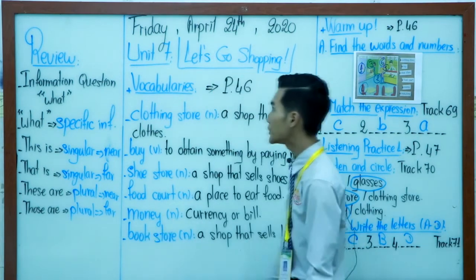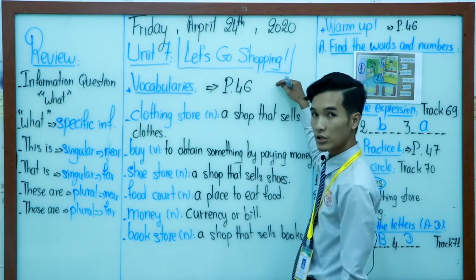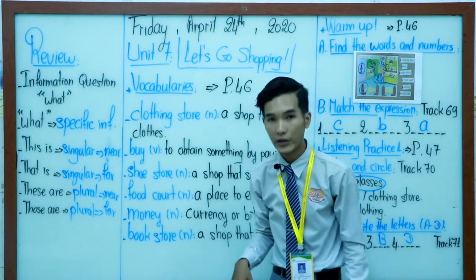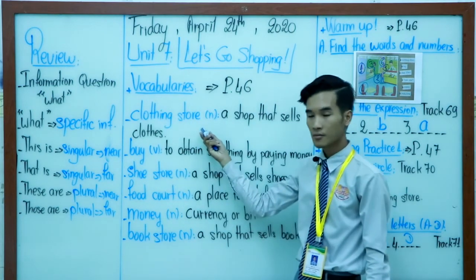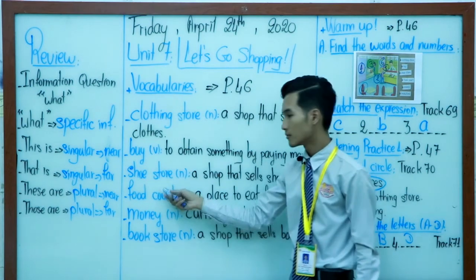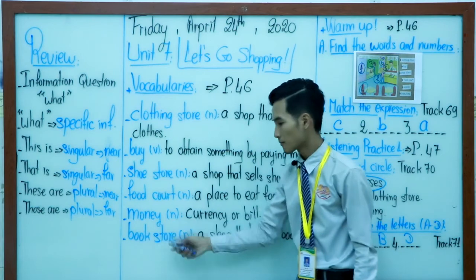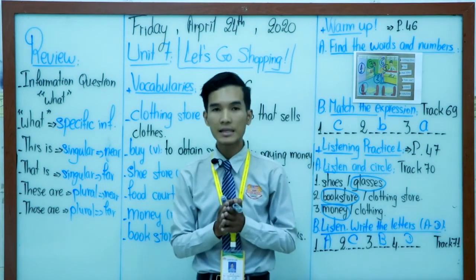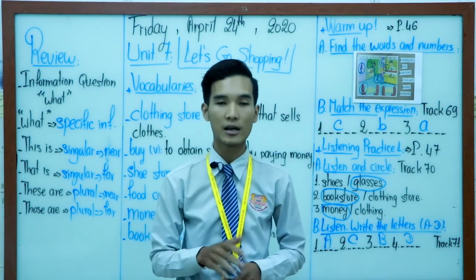And in our unit today, unit 7, let's go shopping, we have 6 vocabulary words in our unit. Can you read after me? Clothing store, buy, shoe store, food court, money, bookstore. Very good. And we had some exercises with the listening to improve your listening also.